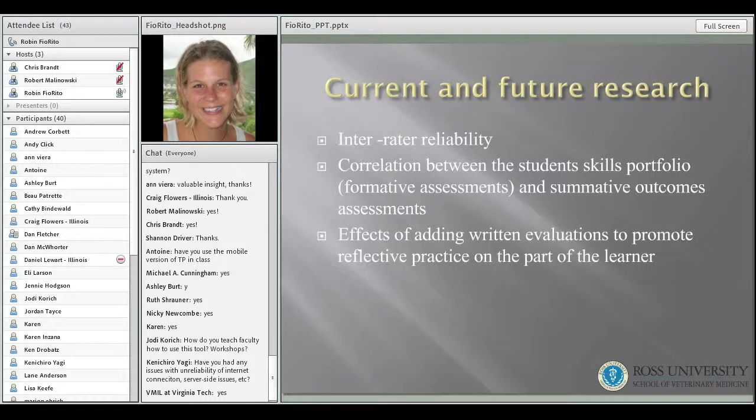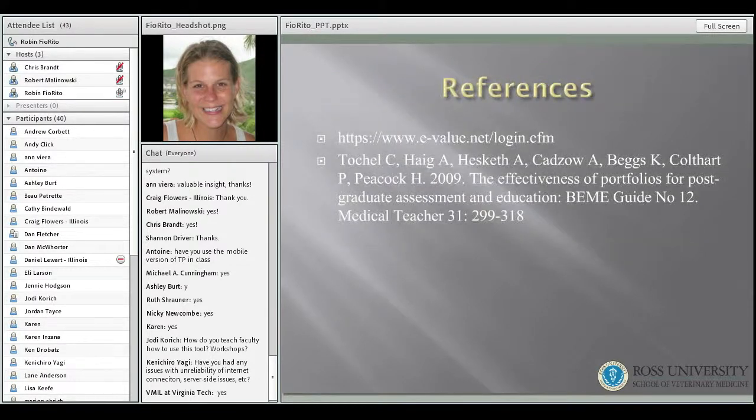So current and further research projects that came from the data that we collected through this portfolio. Inter-rater reliability, we're doing a project with inter-rater reliability using different assessment tools based on our task analysis. And we're looking at the correlation between the student skills portfolio, our formative assessments, and their summative assessment outcomes on procedures later on. And then also the effects of adding written evaluations to promote more reflective practice on the part of the learner have been considered.